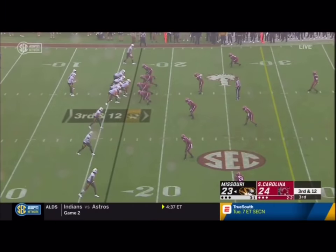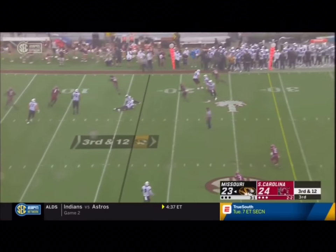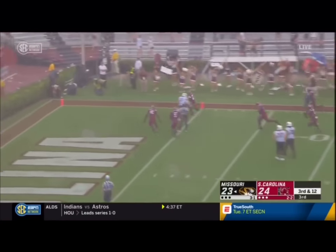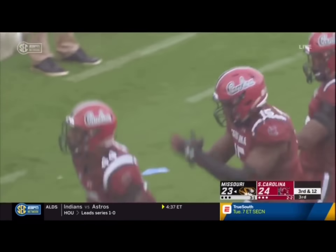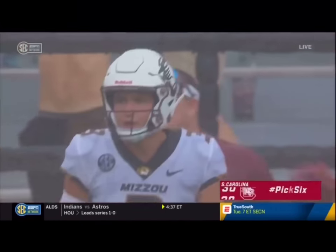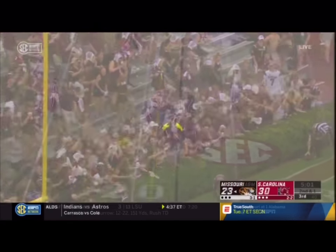Fan base up on lock. Shotgun snap. Four wide receivers. He wants a crossing route. Screenplay left side. Picked off. Sherrod Green at the 15. Runs into the end zone. Are you kidding me? Touchdown Carolina. Touchdown Sherrod Green on a pick six. And the Gamecocks go up in the third.